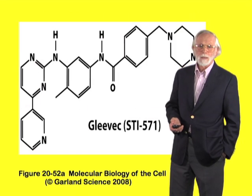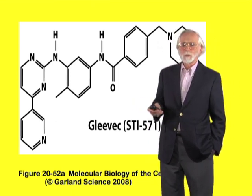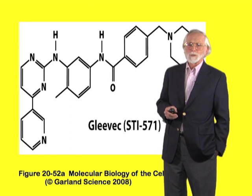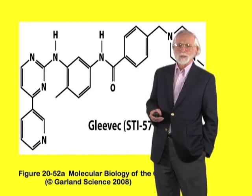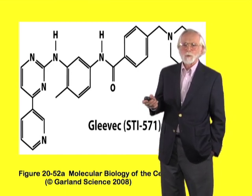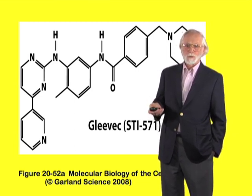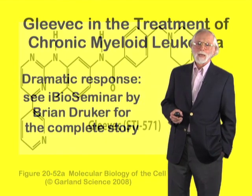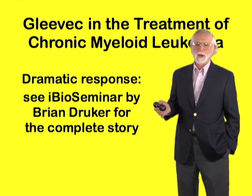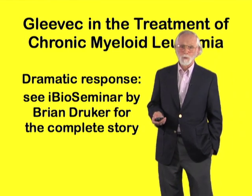Some years ago, a group of scientists, both academic and commercial, teamed up to develop this chemical known as Gleevec. They developed it by screening for chemicals that could kill or arrest the growth of leukemia cells in the laboratory. And the efficacy in patients proved to be dramatic. This is a story that's told in great detail by Brian Drucker in his iBio seminar, and I refer you to that if you want to learn more about it.